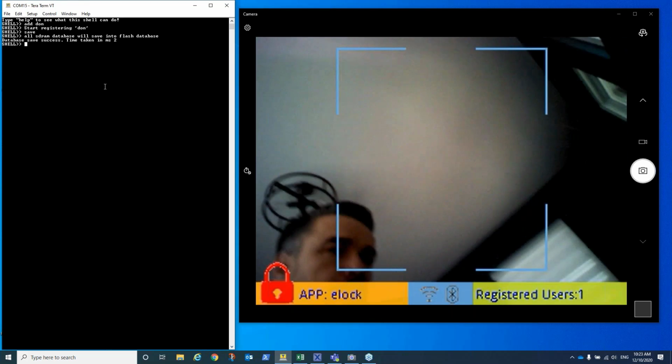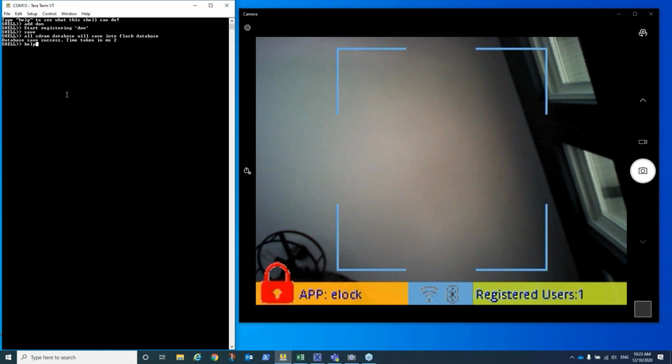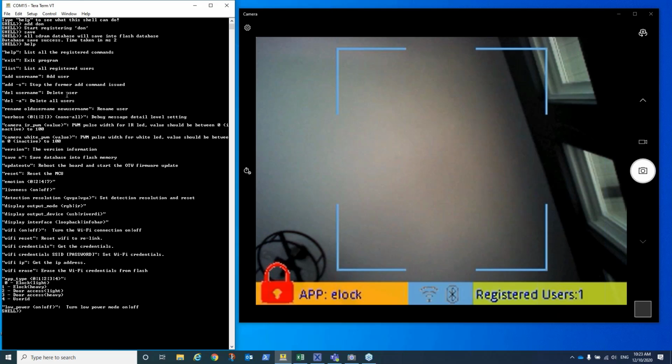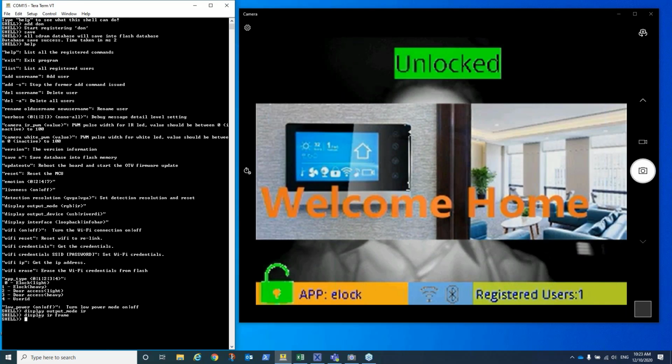Now Bill was describing the IR camera versus the RGB camera. So in this shell, the demo runs FreeRTOS. So you have a number of commands that you can use. If you type in help, it gives you a list of the available commands. And in this case, we'll just switch over the camera to the IR camera. We have a command here, the display output mode, which we will edit, and we'll change it to IR.